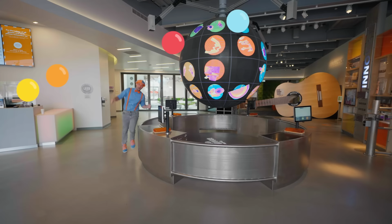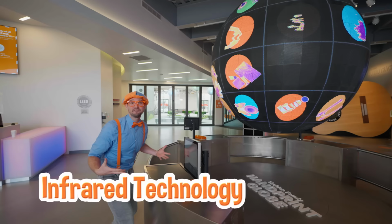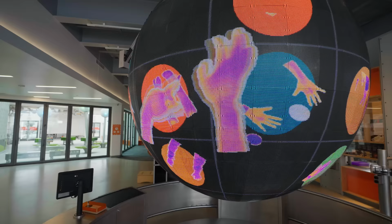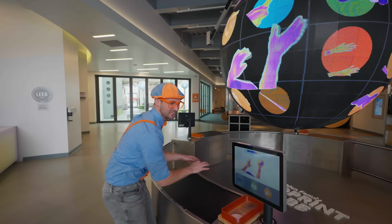This is awesome! Oh, and look at this. This is a globe. And actually, it uses infrared technology. Yeah, because then you can have your hands right here, and this camera senses what's right on top of this black mat. Whoa! Yeah, this is some cool technology. Technology is when you take something that you learn from science and then you make something with it, like this machine. Whoa, cool.